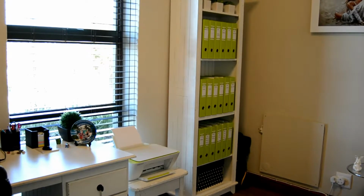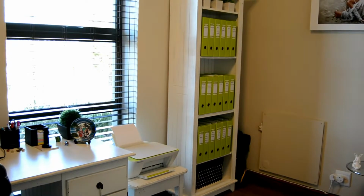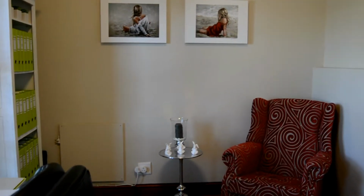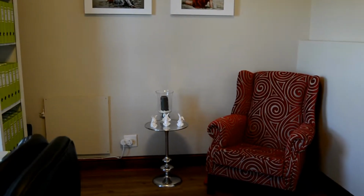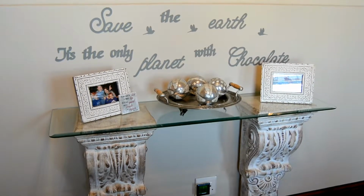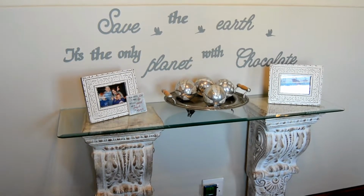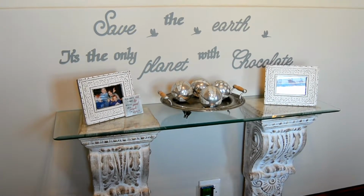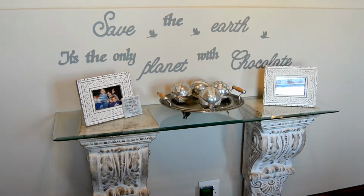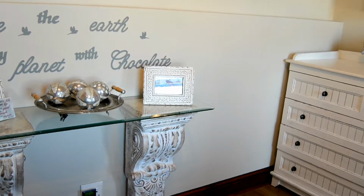You'll see that all my files are labelled. Again, you can refer to the filing video. Okay, and then I've got some paintings and a side table and the famous red chair that I always sit in and do my videos. Moving on from the right chair, I have this display also with some photos and a saying that says, "Save the Earth, it's the only planet with chocolate." Clearly I am a chocoholic. And then when you go around, we are back at the white cupboard again.